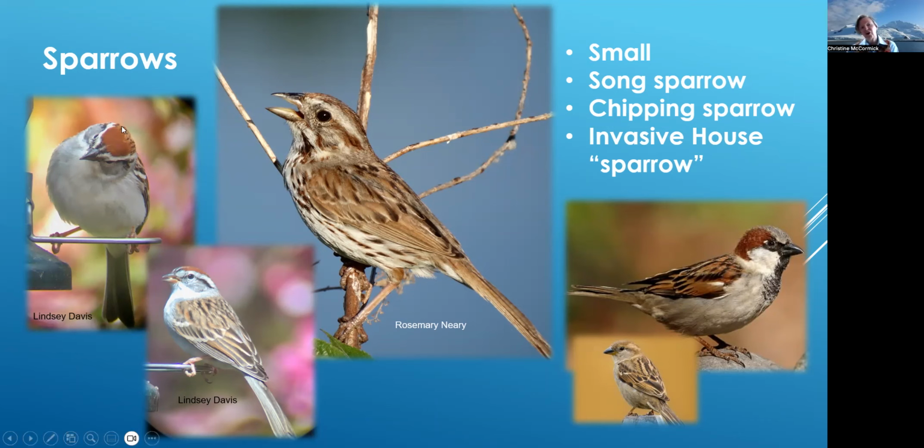Chipping sparrow showing off his identifying feature here on the left-hand picture with his chestnut head covering. And here's a side profile of him. Very handsome bird, very small bird, actually. And generally, I see them foraging just on the ground level. They'll be, if not so much in the grassy area, but through your garden edges where it's mulched or maybe a little bare, looking for insects down there.